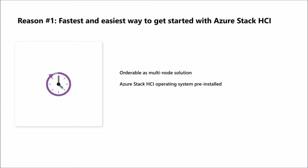You can go to, for example, DataON and say, hey, I need a 4-node Azure Stack HCI cluster. And they'll be able to transact you that as one thing. Here is a 4-node Azure Stack HCI cluster. And when you receive it, it will already have Azure Stack HCI pre-installed on it, meaning you literally plug in the power, plug in the Ethernet, and then boot it up. And now you're running Azure Stack HCI. Within a couple seconds, you'll see the Azure logo appear on the screen, and you're ready to go.